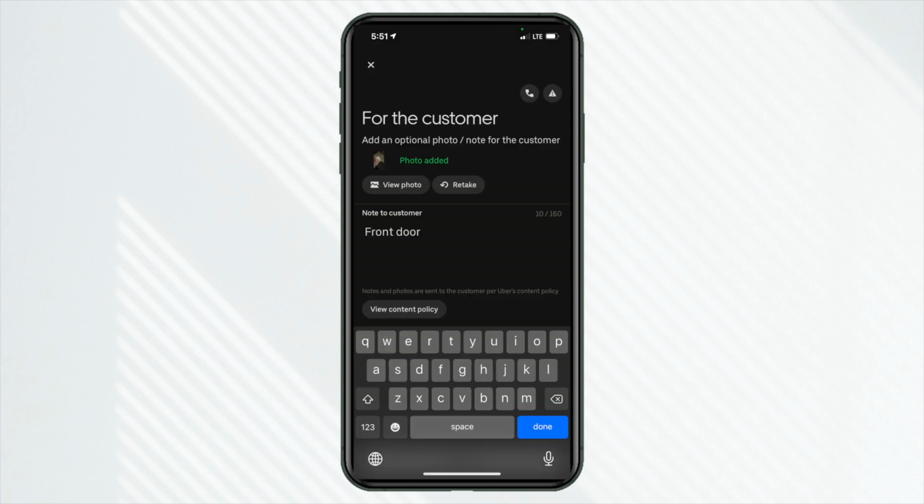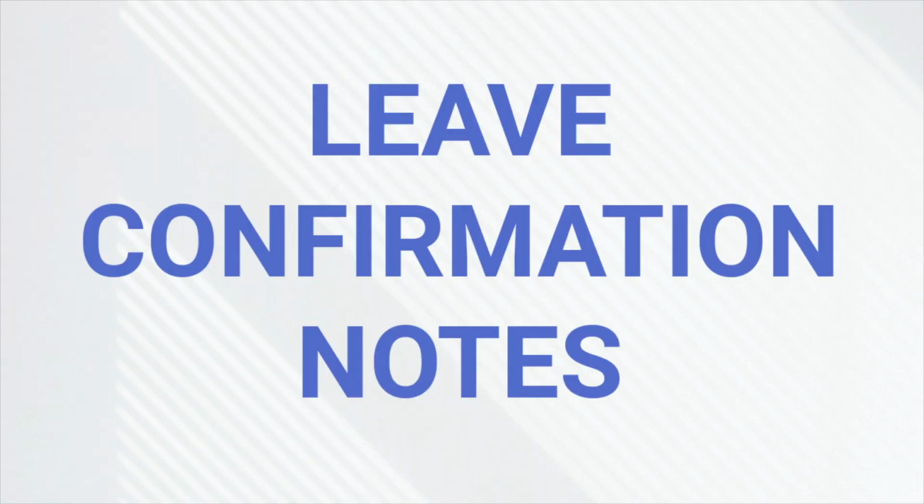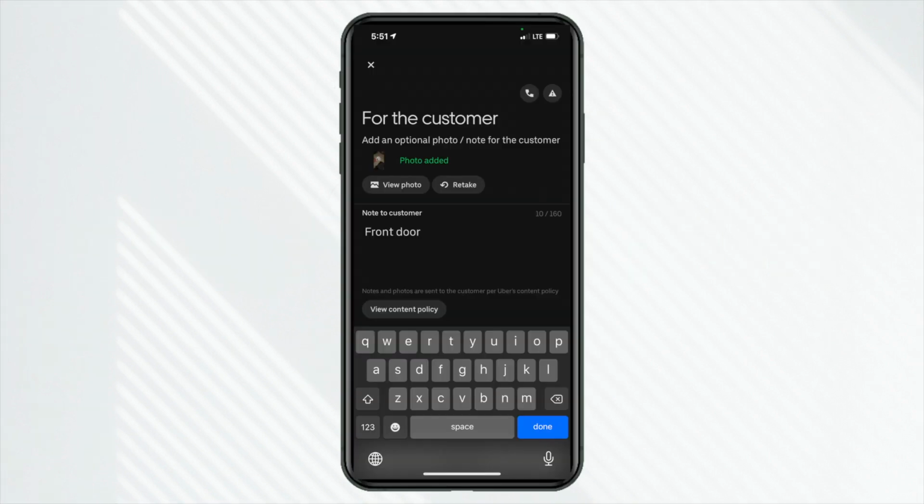Now, here's another best practice, especially from what I've seen on the DoorDash platform. This is carrying over to Uber Eats here, and that is to leave delivery confirmation notes as well. Again, this is a contactless delivery. We're going to leave the food at the customer's front door, porch, table, etc. as instructed. And I would also confirm that in the notes to the customer as well.